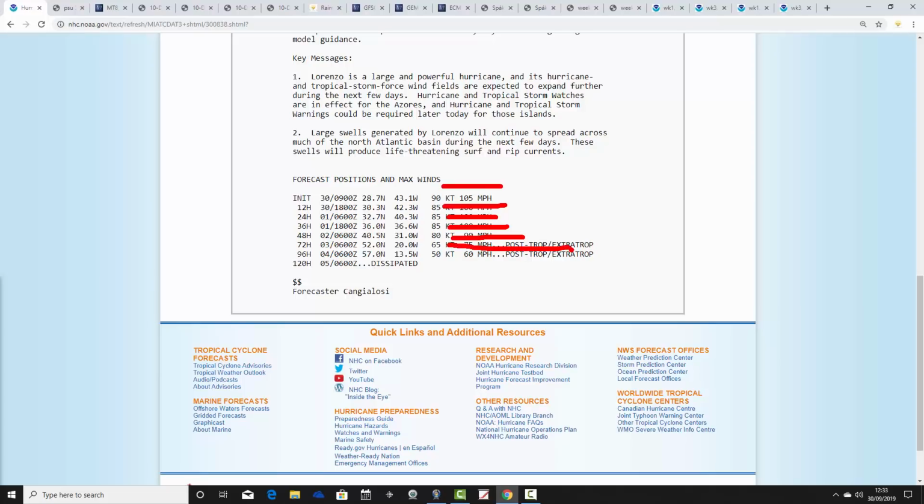And then it goes down to 75 miles per hour, 60 miles per hour as it goes post-tropical and moves northwards into the North Atlantic. By 120 hours, it's dissipated. And that will be the end of Lorenzo.